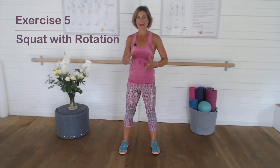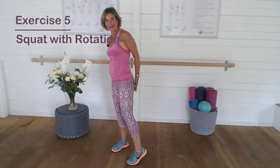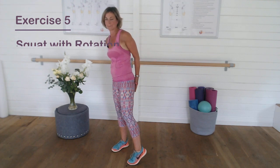So you don't need the ball for this next exercise. It might feel a little silly, this exercise, but bear with me, okay? So we're going to do a similar squat, but we're going to add a slight rotation with it. Now, you're going to place your hands here, really close to your sit bones. That's important because it just helps you activate the muscle. Trust me on this one, okay?